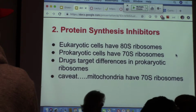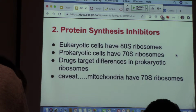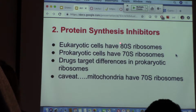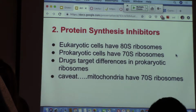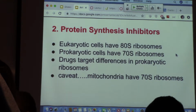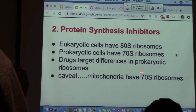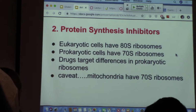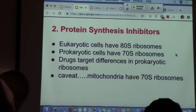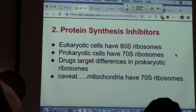Okay, so the second type of antibiotic mechanism that I want you to know about is protein synthesis inhibitors. I mentioned earlier that you have 80S ribosomes, but prokaryotic cells have 70S ribosomes. And so basically all of these protein synthesis inhibitors target the differences between eukaryotic and prokaryotic ribosomes. Remember that your mitochondria, though, are like bacteria, right? We said that was one of the ways that it was determined that mitochondria really came from prokaryotic ancestors. But it seems that most of these drugs don't do damage to the mitochondria. They don't get all the way into the cells and then into the mitochondria to harm them.